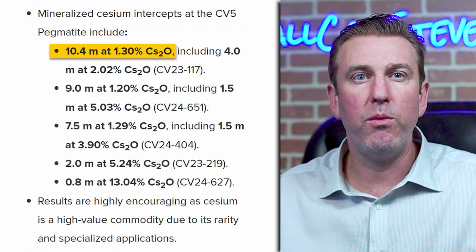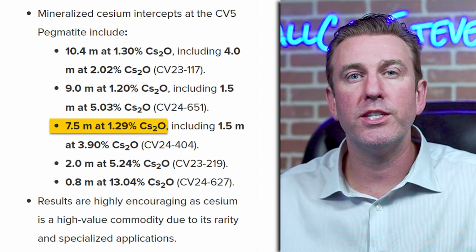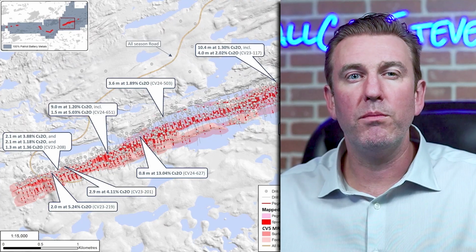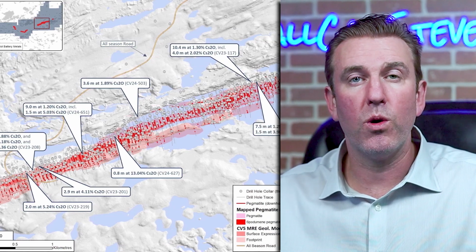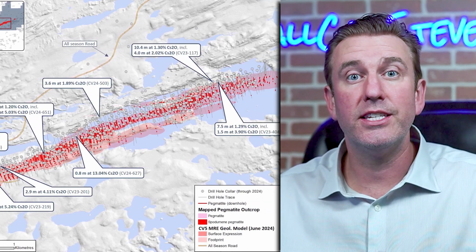Intercepts here include 1.3% cesium over 10.5 meters, 1.2% cesium over 9 meters, and 1.4% cesium over 7.5 meters. A total of 8 holes were identified as having hit cesium mineralization at CV5 so far that were worth highlighting, with those bits of mineralization found sporadically across the length of the pegmatite. Multiple holes were found to contain some level of mineralization, but not enough worth highlighting, which basically backs up the notion that the company needs to look at its assay results a bit closer here to see what's going on.